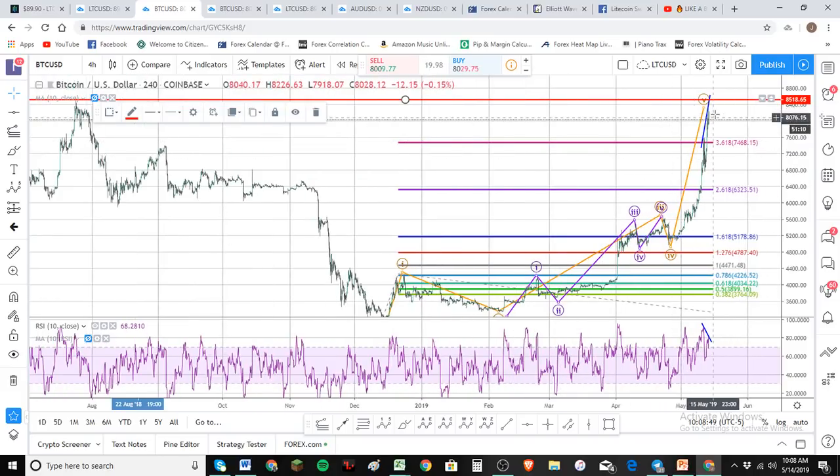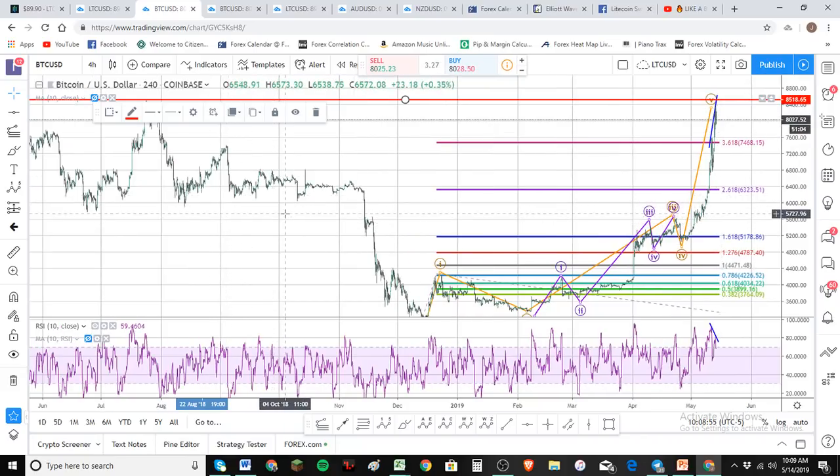Our price did not quite make it up to there. It didn't quite make it up to 8,200 yesterday. Just shy of it, about 81.75 in that range. And so we are just shy of resistance. So that's strike number one of Bitcoin. It's starting to look like it's ready to correct.